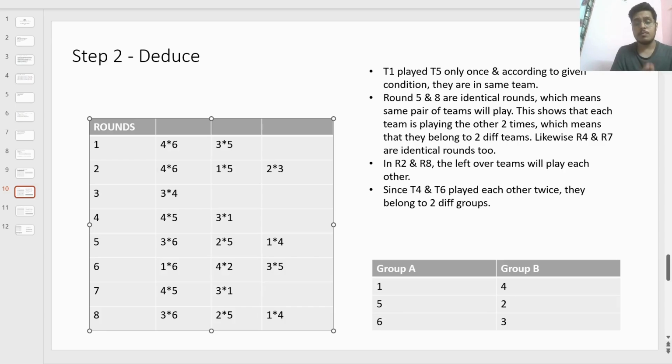round 7, then which teams will be playing in round 7? Like, which are the other two remaining teams which would play in round 7? That is 2 versus 6. So similarly, even in round 4, whichever teams are playing in round 7, the same matchups would be in round 4 also. So what is the remaining data we have? In round 1, there is a possibility of 1 versus 2. 1 versus 2. Okay.